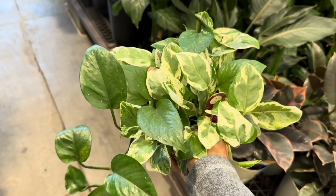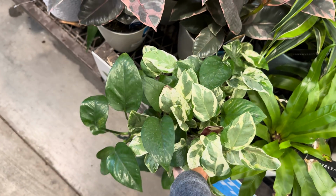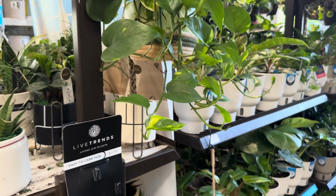Take a look at this Epipremnum aureum pearls and jade pothos by, actually not Live Trends Design, sorry, Urban Jungle Plants. You can see that there is a little bit of reversion. Some of the vines have turned green. It's becoming more of a jade pothos.